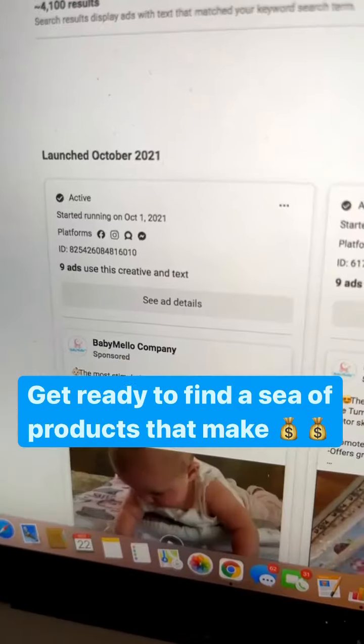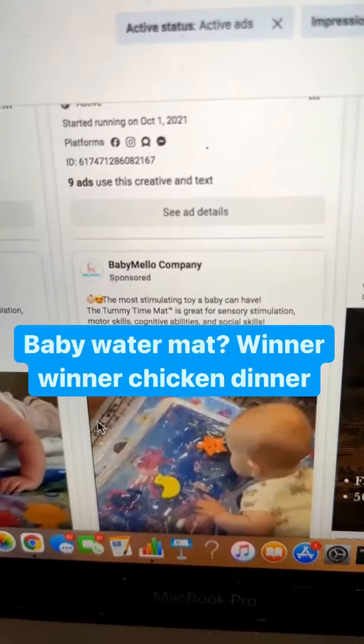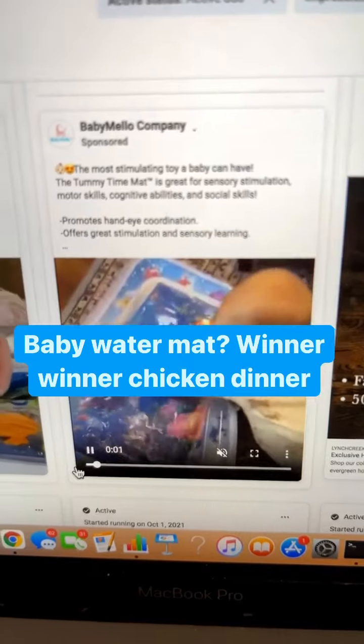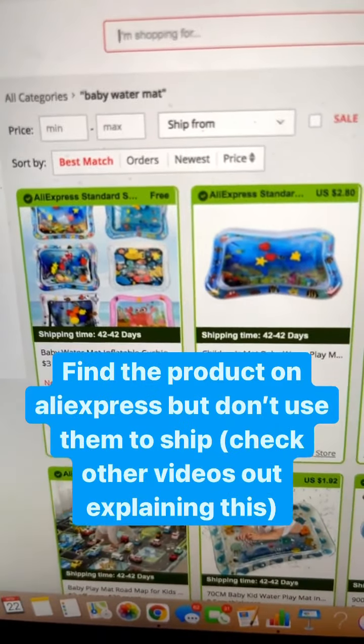a month before. If ads have been running for a product for that amount of time, that means that product is making money. This is the first product that I found. This company has been running ads since October 1st for this specific product. From here, you want to go to AliExpress and find the same product.